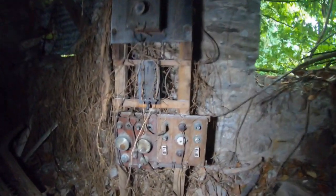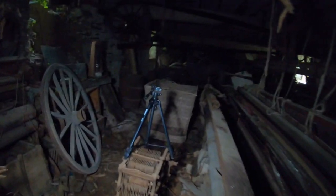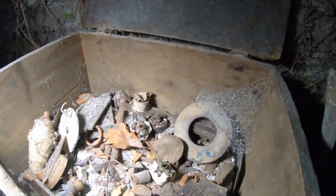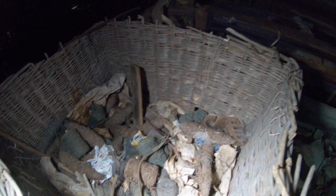Absolutely incredible. The old control panels, the old amps, the voltmeter. It's like something out of the Addams Family, our mains connection. The old wagon wheels. I just love the little chests like that. So like ammunition chests. It's full of goodies, amps, fuses, etc. Lovely old lamp. A bunch of old cotton weaves.